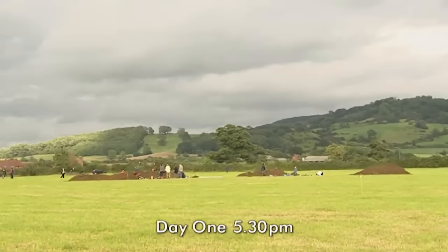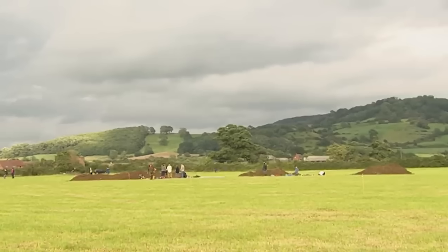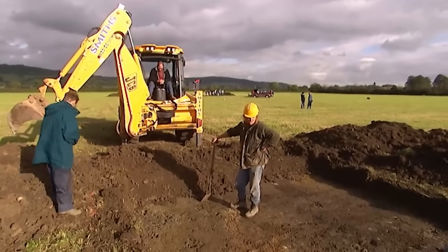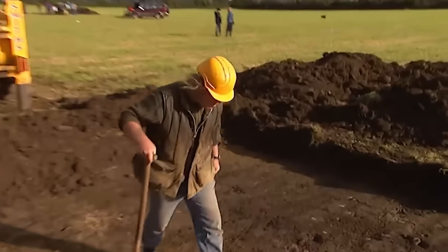The bally sun's come out. In Trench 1, Phil's mood is as changeable as the weather. Look how long the shadows are. You can't see a thing. Can't see a thing. Go away.